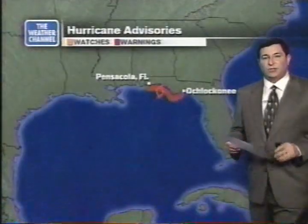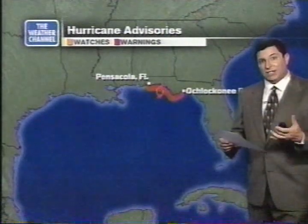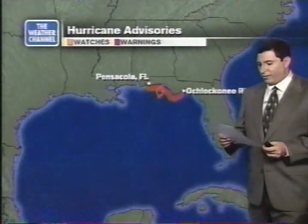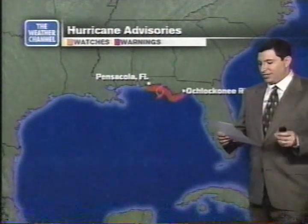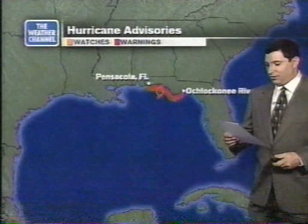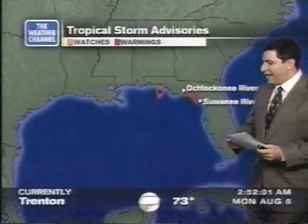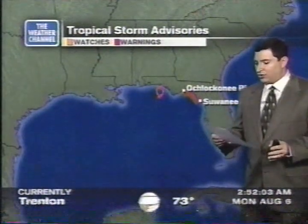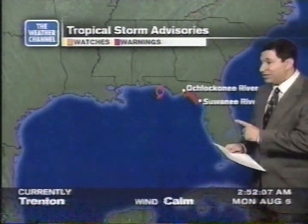Now, we've also seen some changes to the hurricane watches and warnings. In fact, the hurricane warning now has been downgraded to a tropical storm warning from Apalachicola westward to Fort Walton Beach. The hurricane warning has been discontinued west of Fort Walton Beach, so that's certainly some good news. And the tropical storm warning has been discontinued east of Apalachicola. So now basically we're only looking at a tropical storm warning from Apalachicola to Fort Walton Beach. That is all that is left, and we'll be updating these maps shortly.